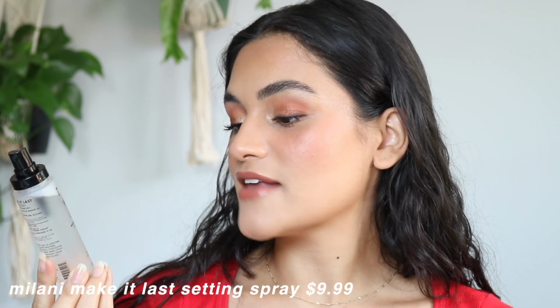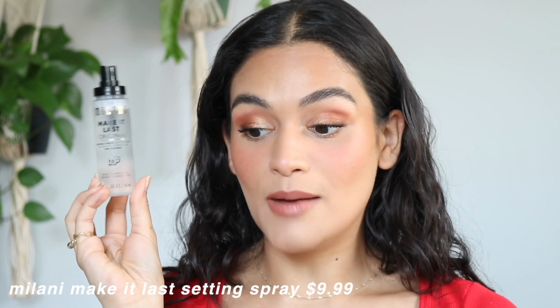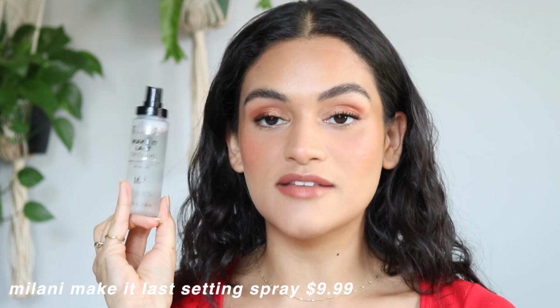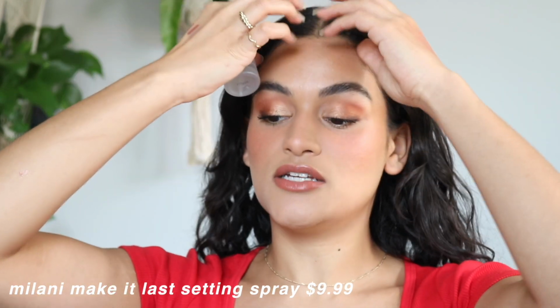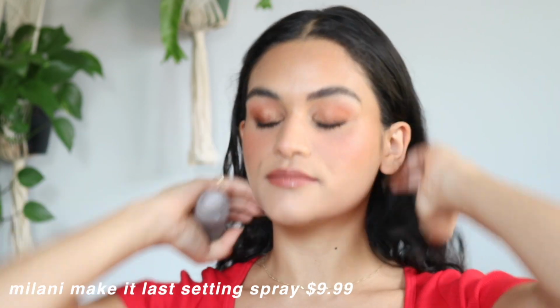Going to set my face now with some setting spray. I went ahead and grabbed the Milani Make It Last setting spray. This one is a great option at the drugstore, probably the best setting spray that the drugstore has. But yeah, this is a great option. I really like it, and it really does get the job done.